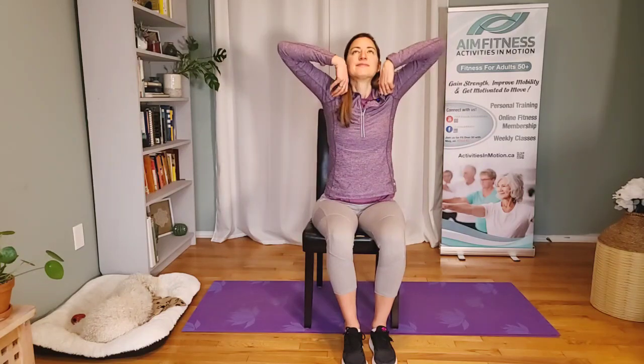So let's move to a bit of work for the shoulders. Let's bring your arms and shoulders up towards your ears and then lower down. Just like you're flying, but also lift the shoulders up and then relax. Breathing in and breathing out. All right, good.